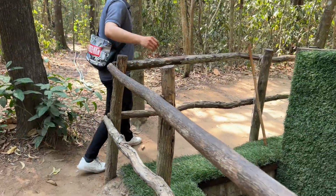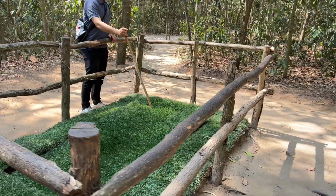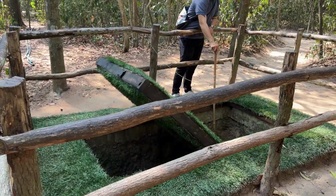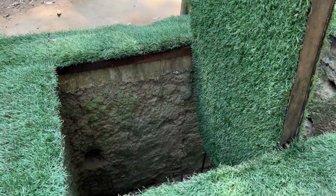Okay, and this one is a seesaw trap. Here we have examples of the traps used to defend the tunnels. The tactics were essential for the Vietnamese forces, showcasing their resourcefulness and adaptability.